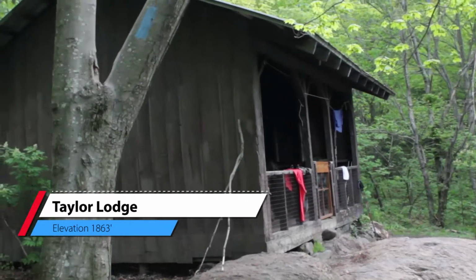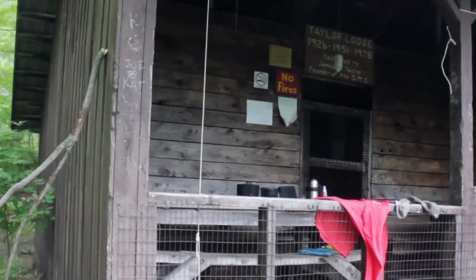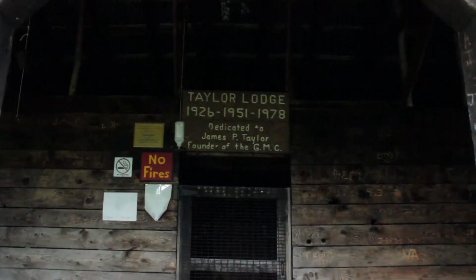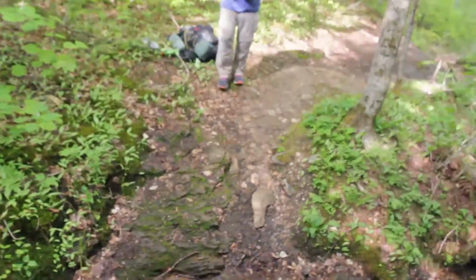All right, so here we are coming into Taylor Shelter. Pretty decent sized shelter with a nice porch. There is a view. So when you come out of Taylor Shelter, the water source there is a quarter mile away, or 2/10 of a mile from the shelter. But if you're heading north on the trail, you cross a stream not too far after that, so you might as well just keep on heading north and go to the stream.